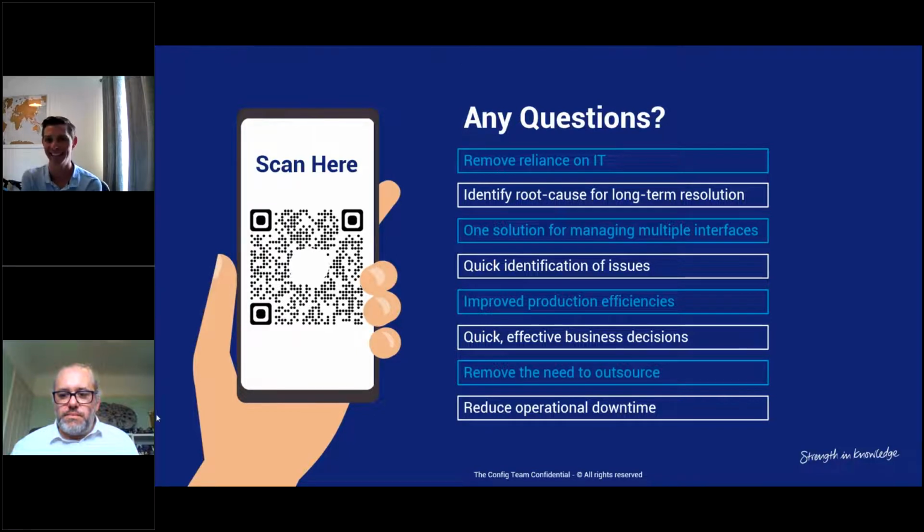While we're waiting to see if there are any more questions, a few people have asked some questions as we've been going through. There's been a question about whether we can change the status codes to be more user friendly. For example, instead of saying 53, it could say successful. Is that something we're able to do?